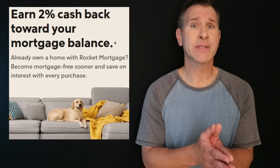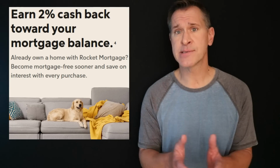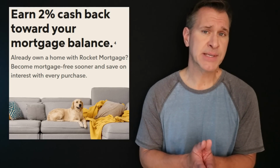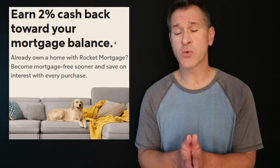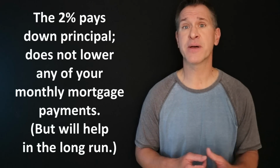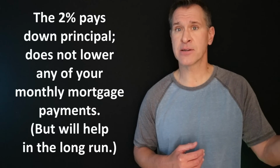Now looking at those other two redemption options, if you are an existing Rocket Mortgage customer, like I said, you would get 2% back in rewards on this card, which isn't necessarily a bad deal. You've had the annual fee waived, but that 2% that you get back is only going to go toward your Rocket Mortgage principal. So it is not part of a Rocket Mortgage payment. It's not part of one of your monthly payments. It's an extra payment on top, which isn't necessarily a terrible thing.